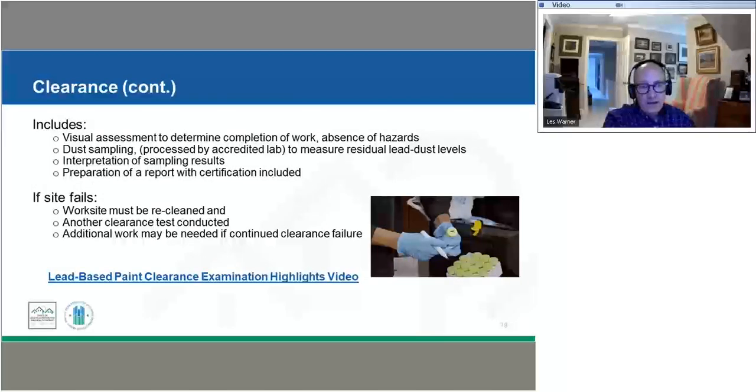So our clearance testing is not only going to be a visual assessment looking, again, for evidence of deteriorated paint, dust, other hazards, but it's also going to include dust sampling. So we're going to complete dust wipes. They're going to be sealed and sent off to a lab for testing. And you've got a visual here of our little samples being labeled and carefully put to be sent off to the lab.